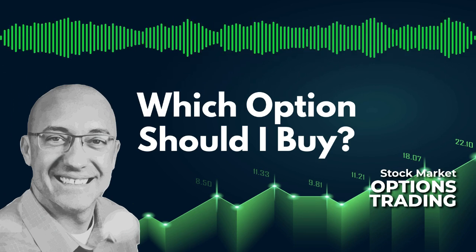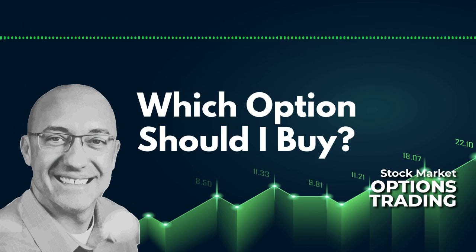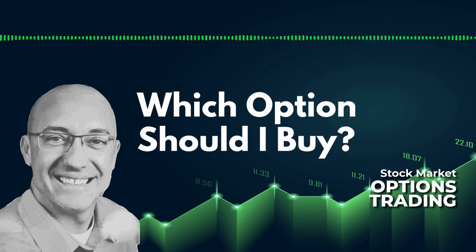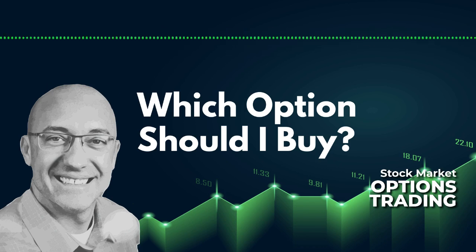So if you have a delta 90 option and you're going to make $90 if the stock goes up a dollar, and you have a delta 10 option where you only make $10 if the stock goes up a dollar, why would anyone ever trade the delta 10 versus the delta 90? And the short answer is because the delta 90 ones are way more expensive.